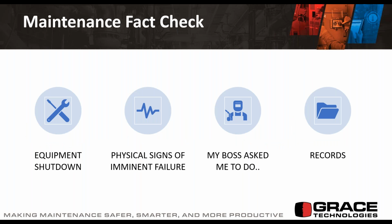So, quick maintenance fact check. When we asked most of our customers, why do you do maintenance on your equipment, right? There are four things. One is equipment shutdown. So I'm not performing the maintenance unless it's shutting down. That's more like a reactive approach, as we talked about. So people go and perform the maintenance task because something broke down and they need to go and fix it.